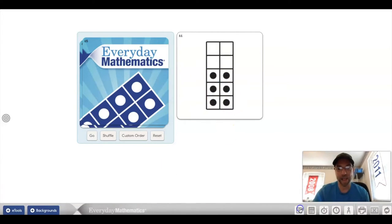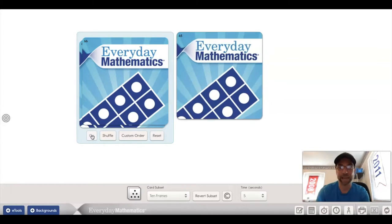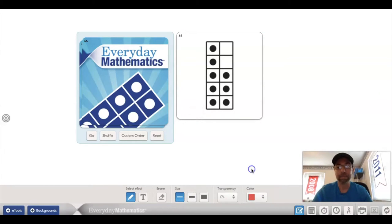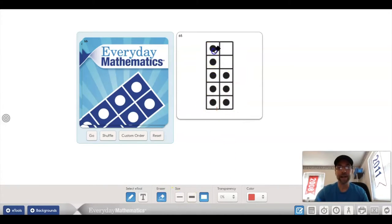Here we go. Eyes on that screen. How many dots do you see? Oh, let's turn it over and see what we have. So this time, I see a group of 5, and I see 3 more. 6, 7, 8. 8 dots. I don't want to have to count every single dot. If I can find a shortcut, then that is making me become a mathematician. 5, 6, 7, 8. Awesome job. Let's go ahead and erase, and here's our next one.